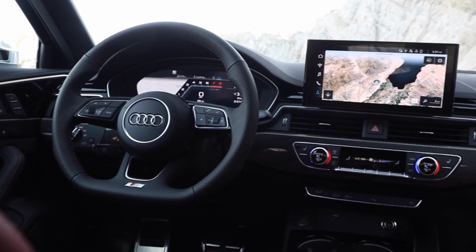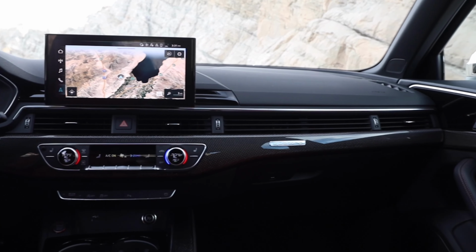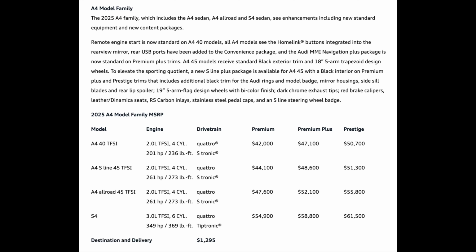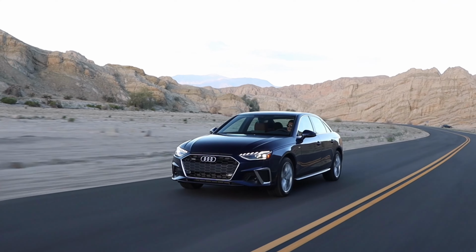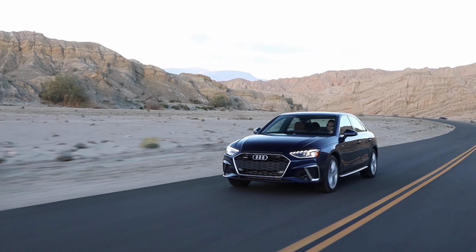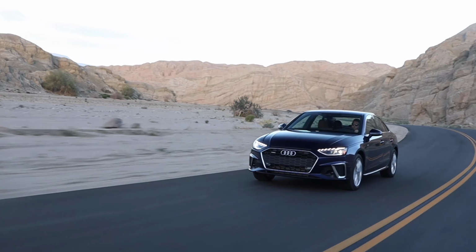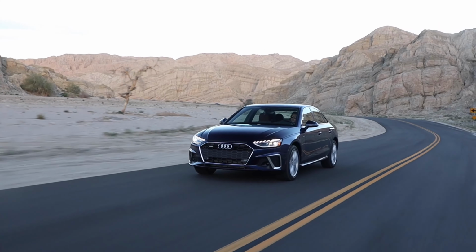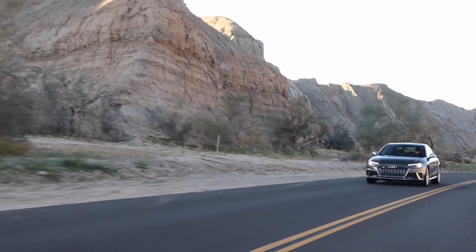So the 2025 A4 sedan, allroad, and S4 sedan get new standard equipment and new content packages. Remote engine start is now standard on the A4 40 models, and all A4s now come with garage HomeLink buttons integrated into the rear view mirror. If you get the convenience package, you're going to get rear USB ports, and the Audi MMI Navigation Plus package is now standard on Premium Plus trim levels.